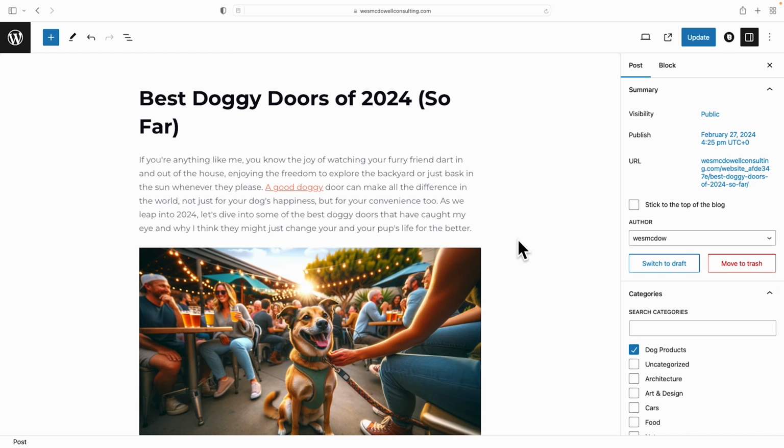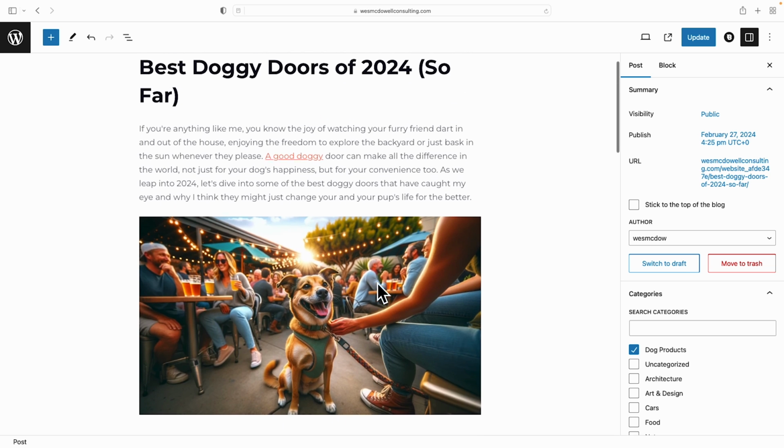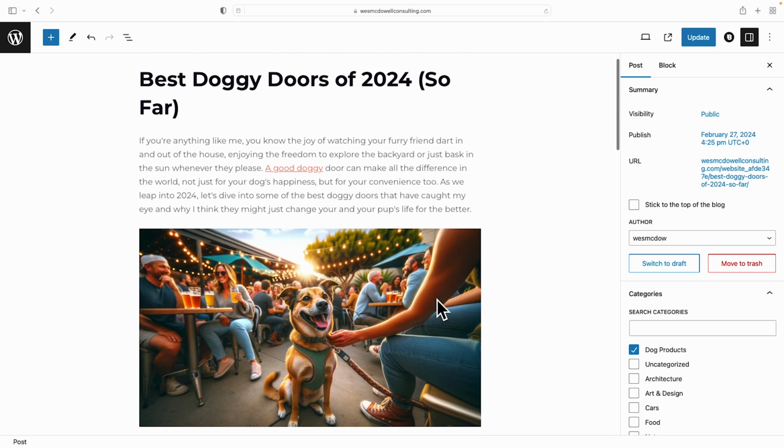And the one thing we're missing now is that featured image. Because remember, when you're looking at the grid of all the blog posts for the site, they all have an image attached to them. Now, just putting an image inside of the blog post does not accomplish that for you. So this one would not show up as a featured image. We have to do that separately.